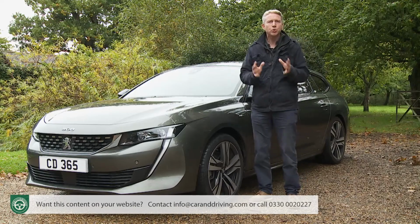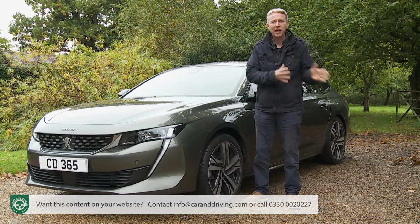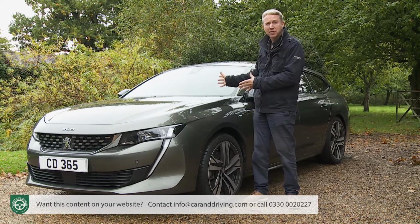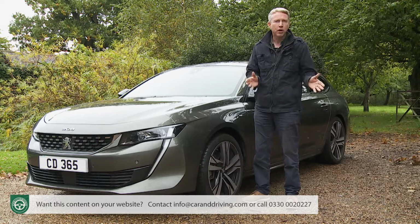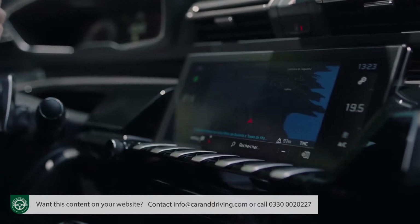Prices sit in the £28,000 to £41,000 bracket, and there's a choice of Active, Allure, GT Line, or as in this case, GT variants. All are well equipped. Even base Active spec gives you 17-inch alloy wheels, auto headlamps and wipers, and connected 3D navigation with voice recognition.